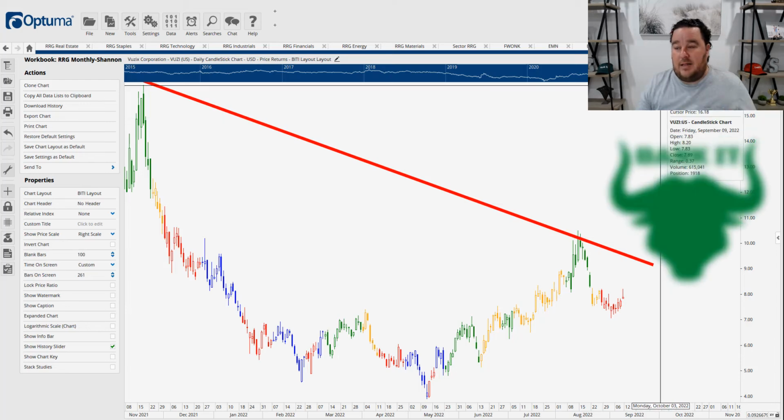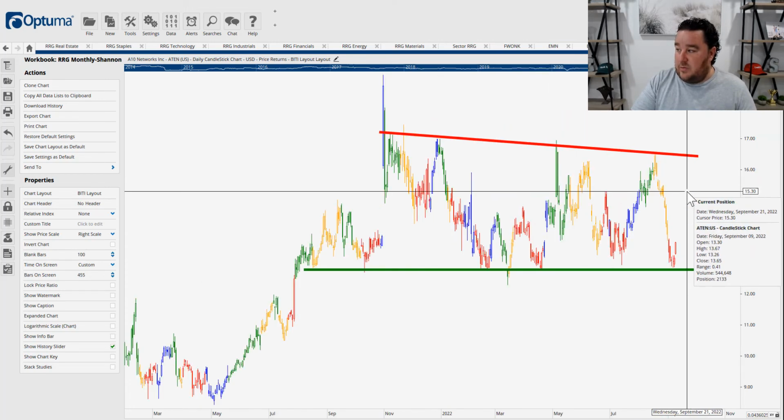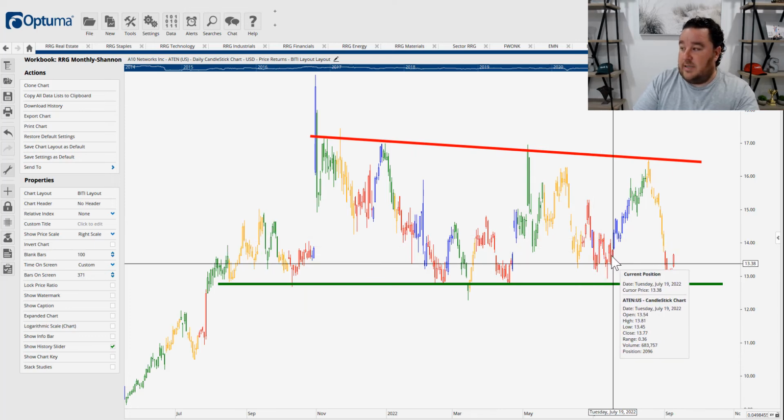And then last but not least, ATEN Networks. It's a leading cybersecurity stock that's holding up pretty well here in the volatile market. It did just get a pullback. This is the main reason that it ended up on my bank it list today. We went through the motions. We're just going back to the last cycle here through the rotations.